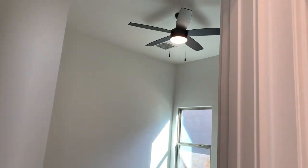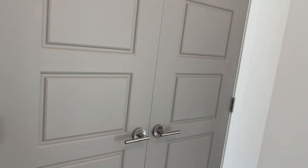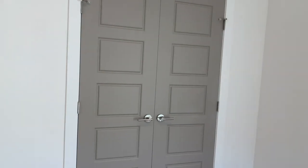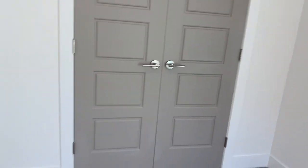I'll show you guys this one first. This is the third bedroom, same ceiling fan. And something that's standard for us, as opposed to those sliding closet doors that always get broken on the track, they always fall off the track, those are a pain to deal with. So very popular with our buyers, and now it's our standard, is these double door closet doors with those ball catcher hooks, just so they're much easier to open and close. Okay, carpet is standard in all of the bedrooms.